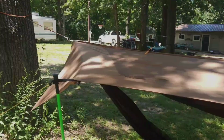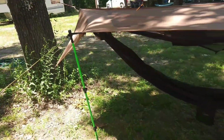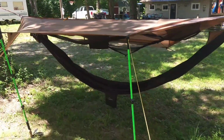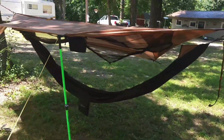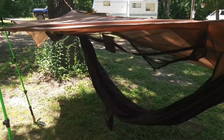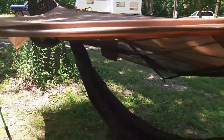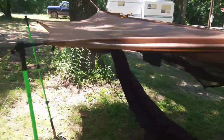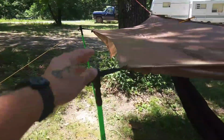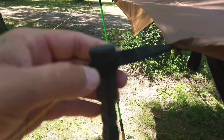The way I have it set up right now is, like I said, I have the bug net completely off, and I have this open, and this is really just for maximum ventilation, so I can get a draft through here. But I have 2 trekking poles going right down to the ground, and attaching right here to these attachment points.